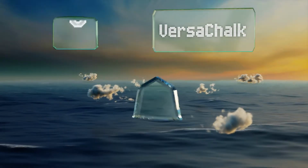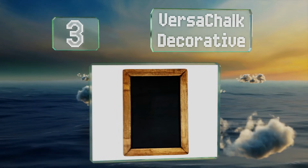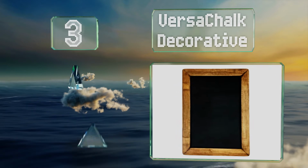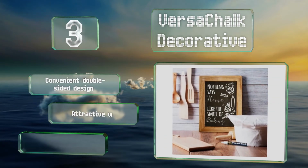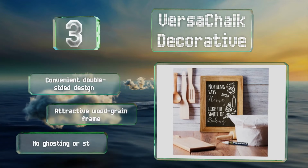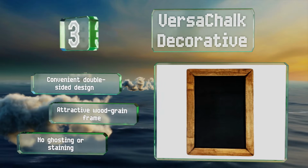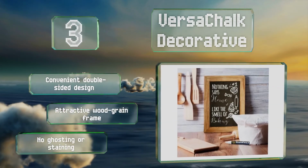Nearing the top of our list at number 3, the Versachalk Decorative is great for creating and displaying artwork, but it's also useful as a go-to place for all your family messages, plans, recipes, and more. It's constructed from naturally quarried slate for a unique texture and variation in thickness. This is a convenient double-sided design with an attractive wood grain frame. It suffers from no ghosting or staining.